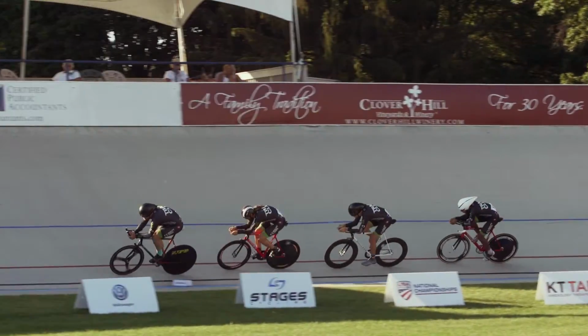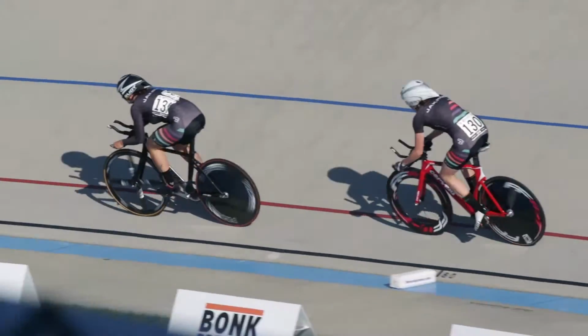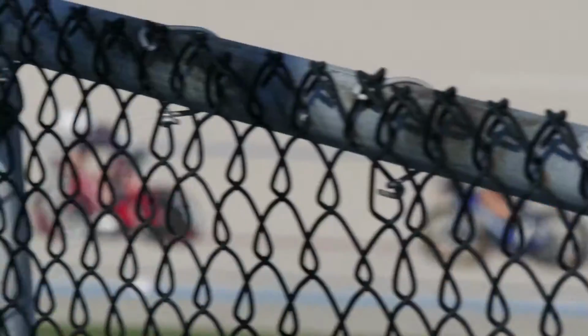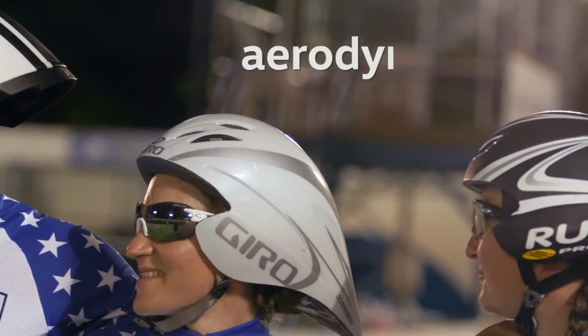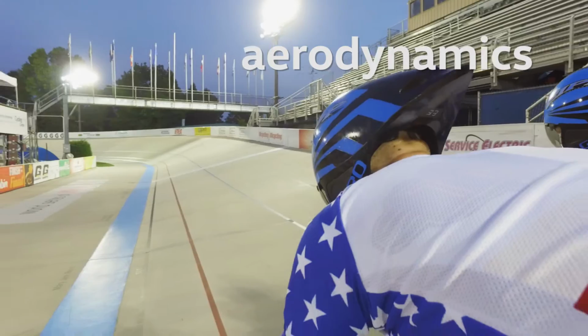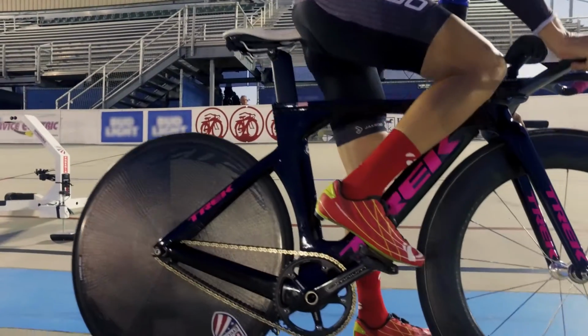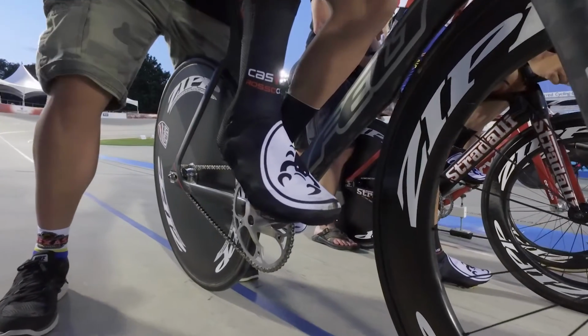What we race on internationally is 250 meters. It takes about 15 seconds to get around each lap. So the helmets we ride are for aerodynamics. We want the air to go over us as smooth as possible. Everything can come down to a 100th of a second, and aerodynamics are extremely important. We have special shoes that clip in and are streamlined for aerodynamics.